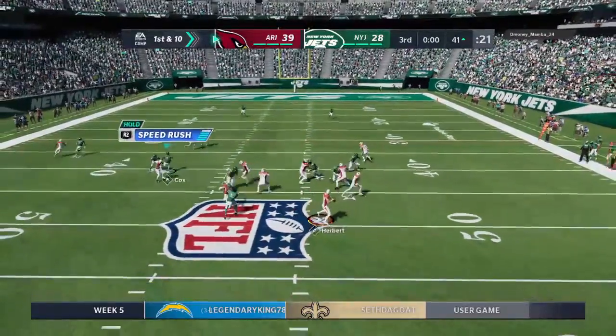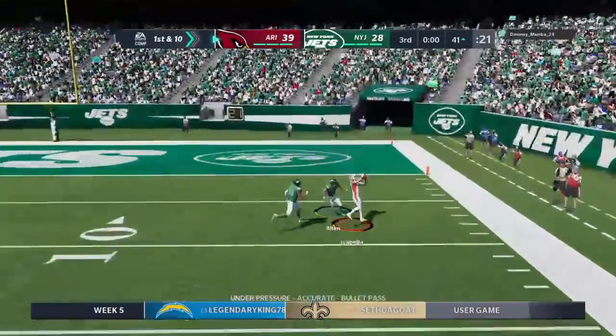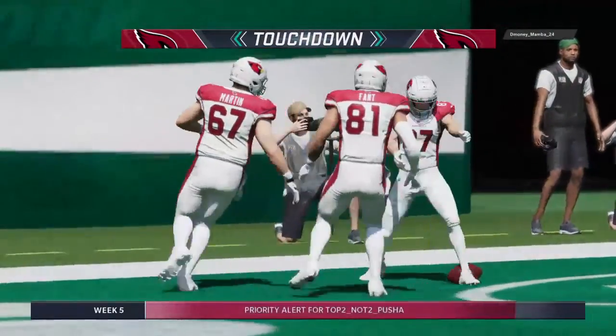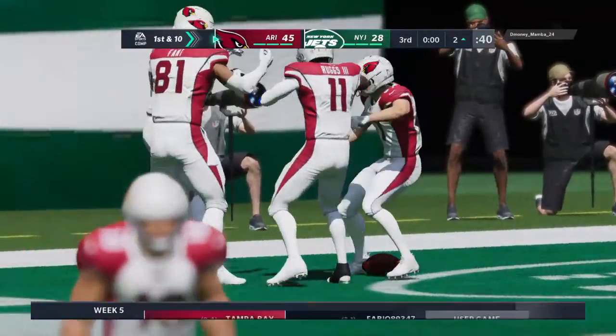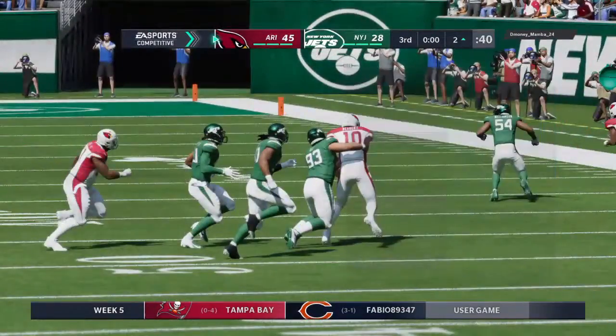On first down, Justin Herbert. Eluding the pressure right. Now he'll let it go deep. And this is taken in at the 5, and he'll take this one in for the Arizona touchdown. Touchdown, Arizona. Andy Isabella, his 5th touchdown now on the year. And the Cardinals turning that interception into a touchdown.